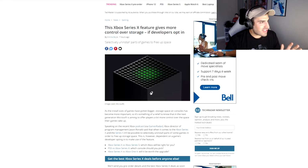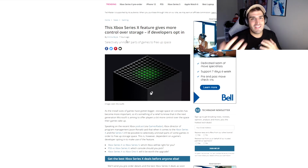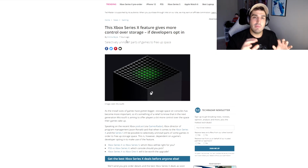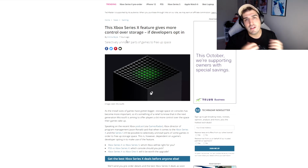Now, getting back to the storage and that being an issue, the Series X is actually doing something really cool that I really hope PlayStation 5 does as well. They're going to give you the option to have control over your storage if the developers opt in, basically allowing you to install and uninstall certain parts of the game that you're playing so that you can free up storage for other stuff. The best example would be games with multiplayer and single player. If you play the single player campaign and you're done with it, you're going to be able to uninstall that campaign and just have the multiplayer on there so you can put more stuff onto that SSD.